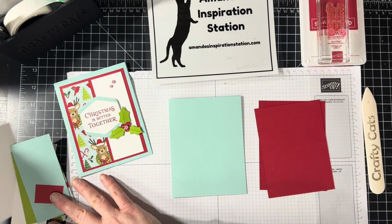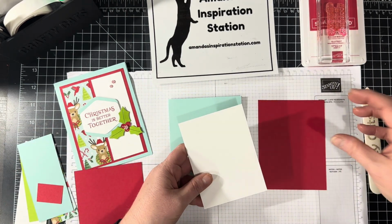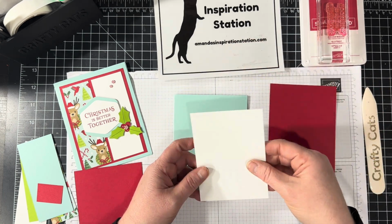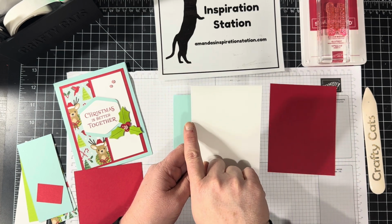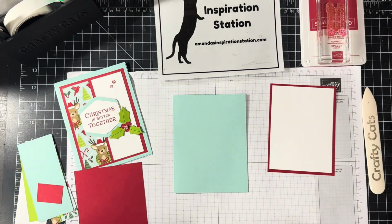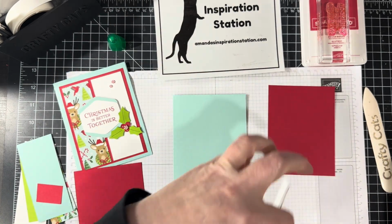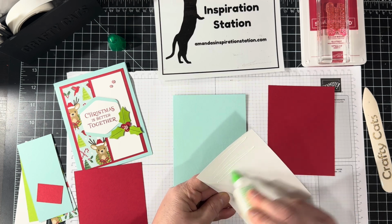Now for the inside, you're going to need a piece of Basic White. This will be 3 1/2 by 4 3/4 because that fits right inside. We're going to put that together and place it right on the inside, because I'm not doing any stamping.